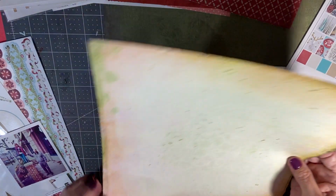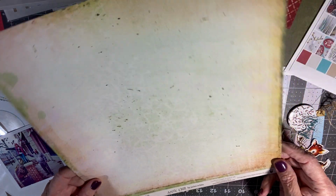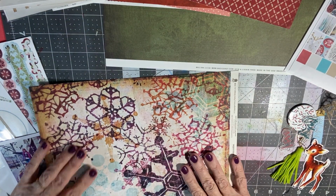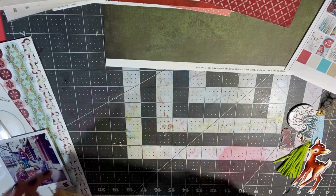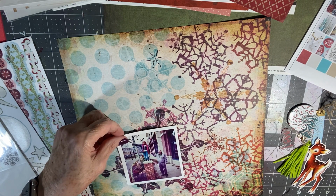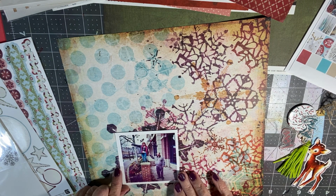The background paper I'm using is called Arctic Chill by Jackie Eccles, and it's a Fancy Pants 2008 design. And this is the other side of it, and I absolutely love it. Should I use that? I hate to lose this side, but let's pull that picture. Would that picture be cool, right smack dab in the middle of there?